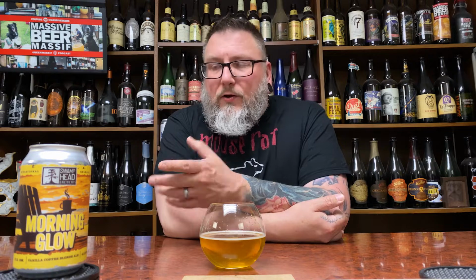It's probably one of the best, if not the best version of this kind of beer that I've had at this ABV. There's some people that do, like Carton Brewing, stuff like that. They do their coffee cream ale, but their cream ale's like 11%. It's a whole different ballgame. You're talking about a 5% beer here. Absolutely delicious. Just as good as that, let's put it that way, but different beer nonetheless.